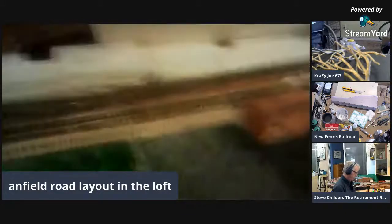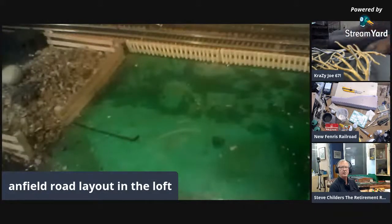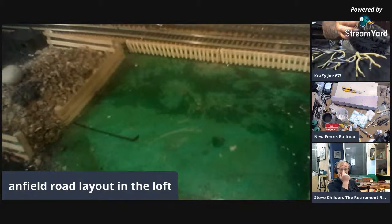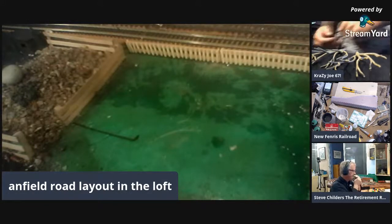I'm not sure what I'm doing with this area. I don't know whether to make it a pallet shop, a pallet place where pallets are getting made, or a scrapyard. I haven't decided yet. I don't know what to do.